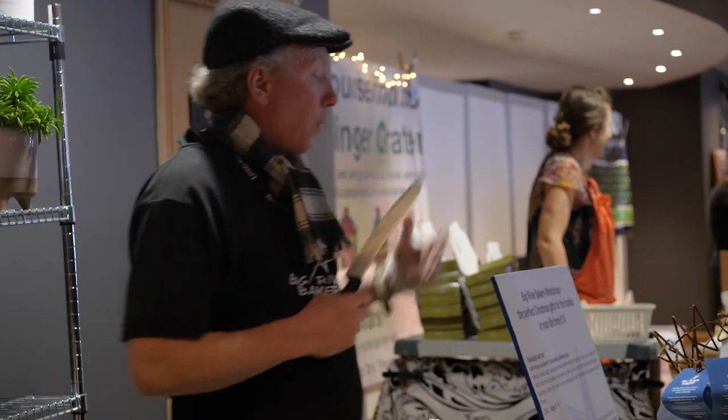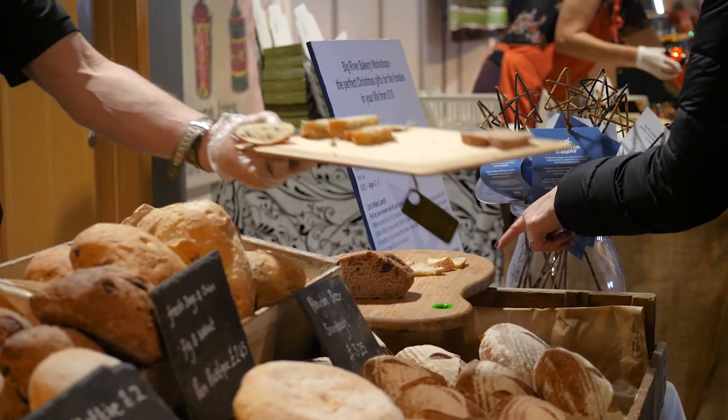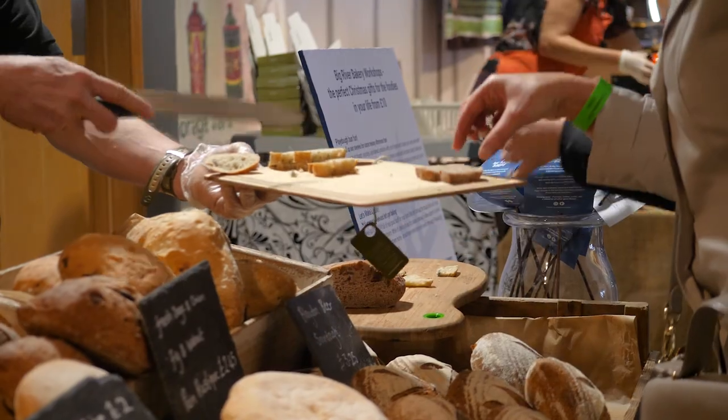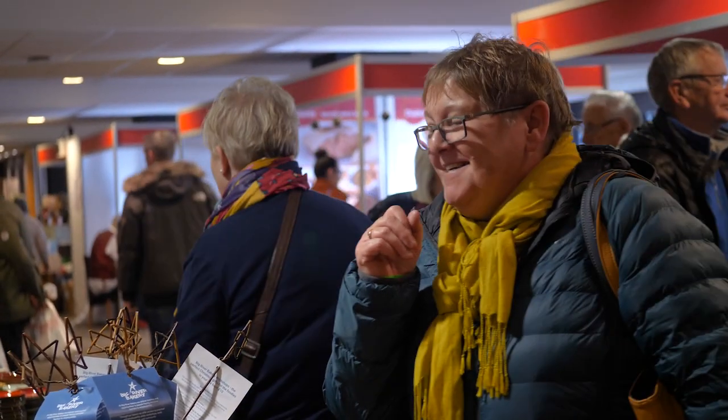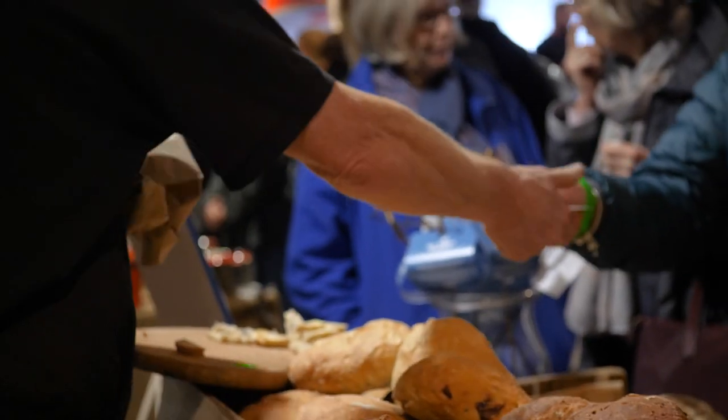Here at the Living North Christmas Fair in Kingston Park, Andy is selling fresh bread and advertising bread-making workshops to promote the Big River Bakery. It's our bakery and training school in Shieldfield. Do you know Shieldfield? No. It's near the Ouseburn. Do you know the Ouseburn? No. It's right next to Northumbria Uni.